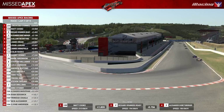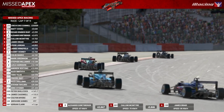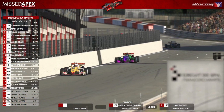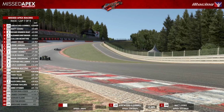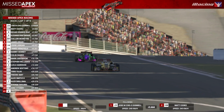Because I'll tell you what, as well, Callum McIntyre is now up into 5th place and is going to be closing them down, as the leaders come out of La Source once again, very close indeed. And so just squeaking into shot there was Danny Henney taking 9th place off Colin Ward. So he's one to watch coming through Wingfield and Langen as well, Chris. A couple of laps left, but there's all to play for.